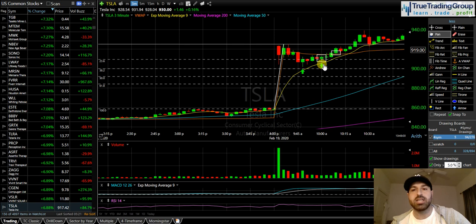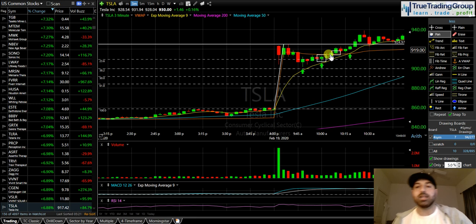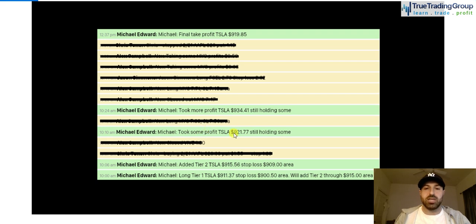Now I'm in a full size, and you look for the trade line to cross over VWAP, give you a trade line VWAP crossover right there, and that pushed us up towards new highs. The first take profit on this trade, guys, will be in front of the high of the day. So right there in front of the high of the day, I took 25% of my position off the table. You see here at 921.77.